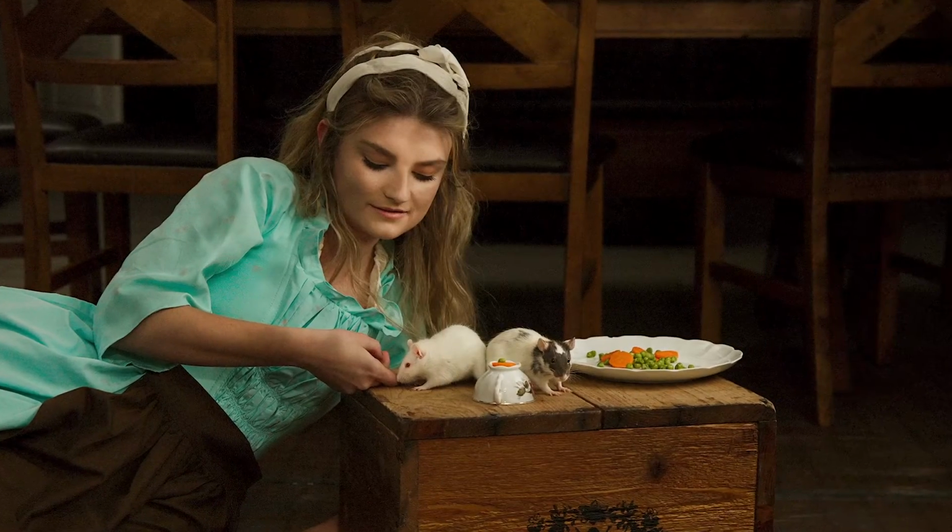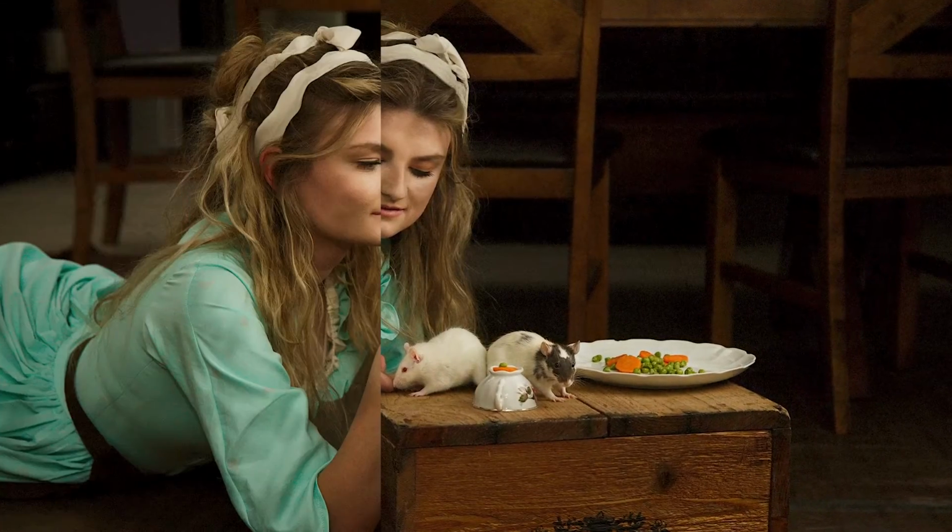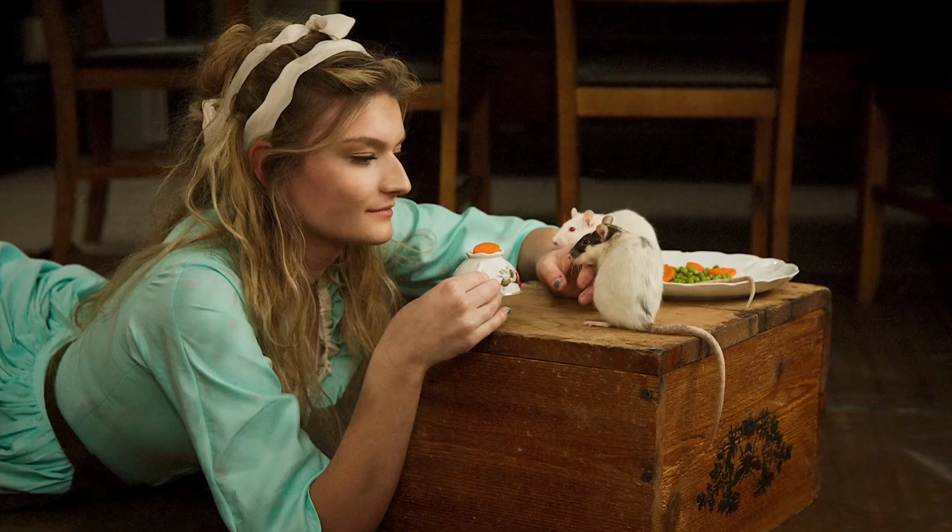Honestly, I wasn't too nervous with the mice. I don't really mind, but I definitely did have scratches on my arms the next day from the mice. But playing with them was honestly kind of fun.